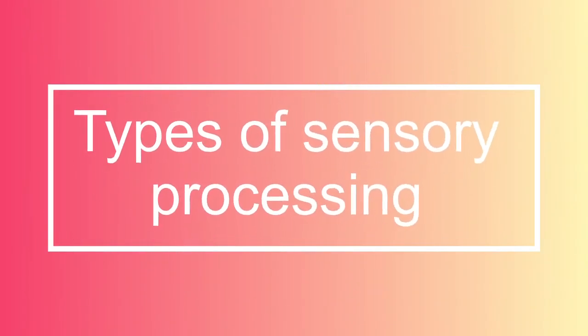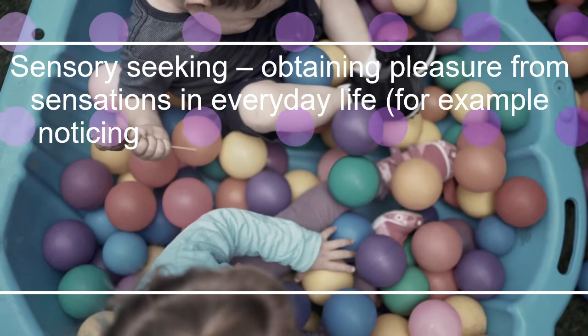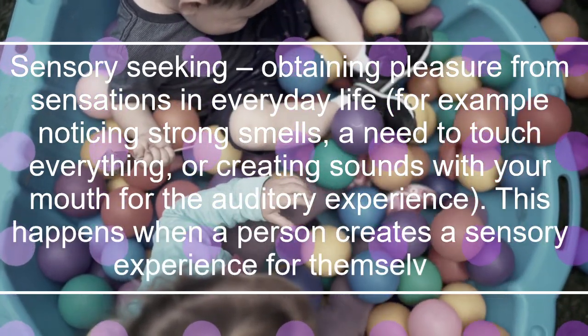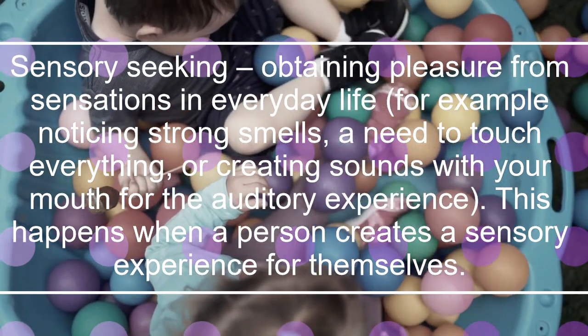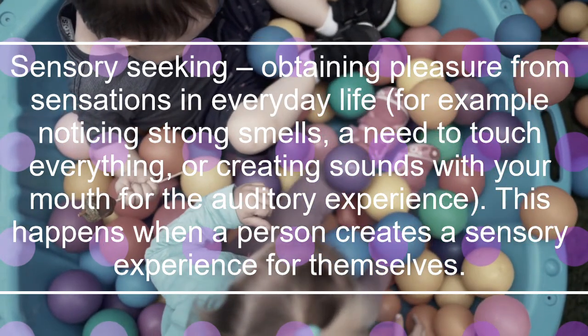Types of sensory processing. Sensory seeking: obtaining pleasure from sensations in everyday life, for example noticing strong smells, a need to touch everything, or creating sounds with your mouth for the auditory experience. This happens when a person creates a sensory experience for themselves.